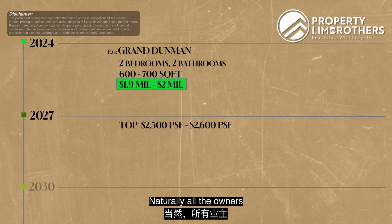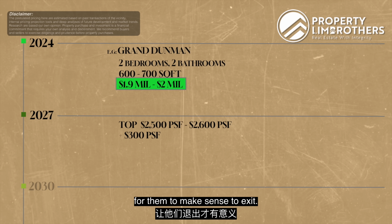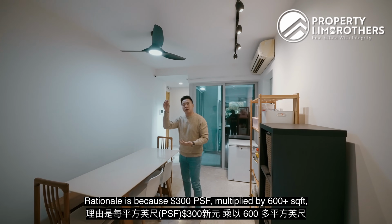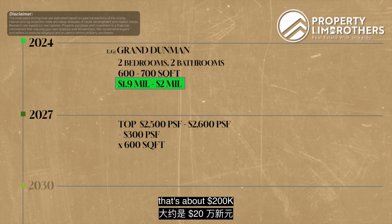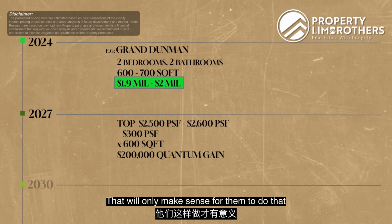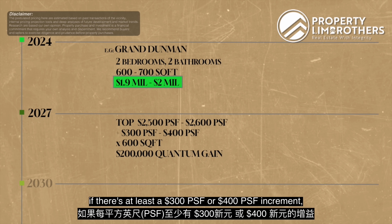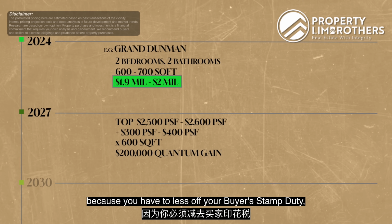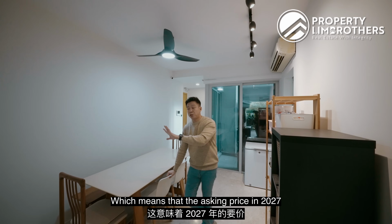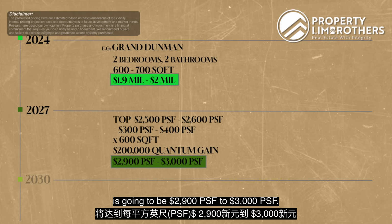Naturally, all the owners will want to mark up by $300 per square foot for them to make sense to exit. Rationale is because $300 multiplied by 600 plus square feet, that's about $200,000 in terms of quantum gain. That will only make sense for them to do that if there's at least a $300 or $400 PSF increment, because you have buyer stamp duty or your interest payment and stuff like that. Which means that the asking price in 2027 is going to be $2,900 to $3,000 PSF.